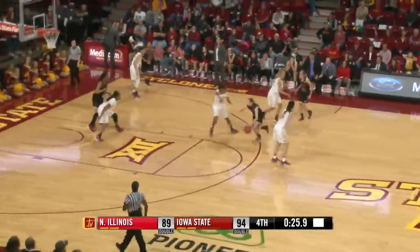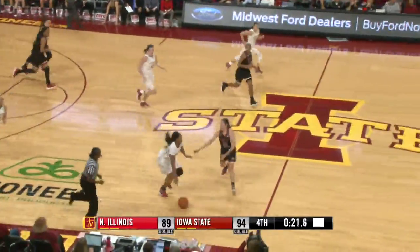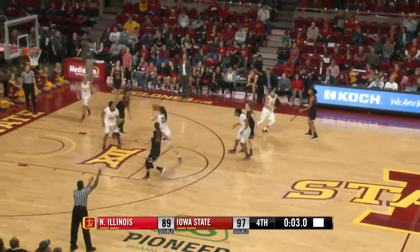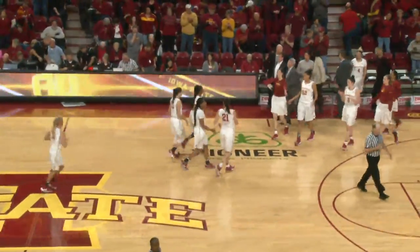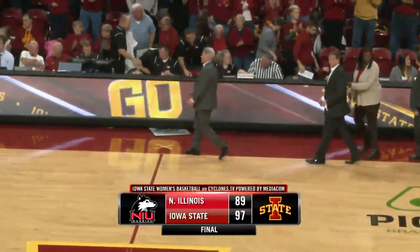86-79, Lehman into the front court with it. Lehman goes into the lane, ball's knocked loose, stolen away by T.T. Starks, and she's fouled coming up court. Front court with it is Lehman, shot is blocked, picked up by Carlton, and that's going to do it. Iowa State wins it, 97-89 over Northern Illinois.